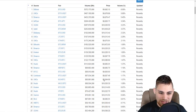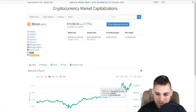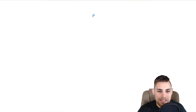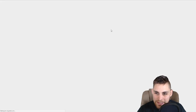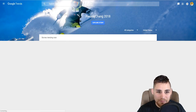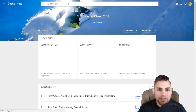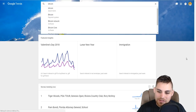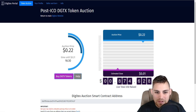And this is what I'm seeing again: I think smart money is coming in here, buying up the Bitcoin while they still can. And if we go over to Google Trends, we're going to see a huge drop off. I think people are starting to use this tool more and more, especially investors. As popularity goes down, that's when smart money comes in to start buying stuff up. So we'll go ahead and research Bitcoin.